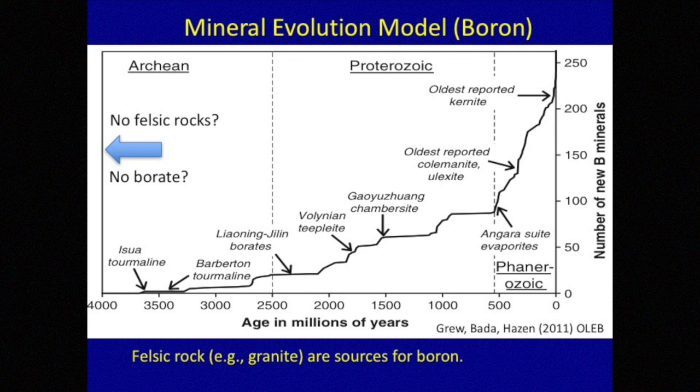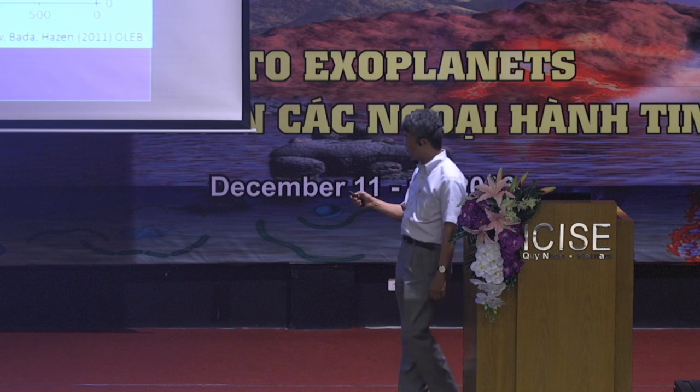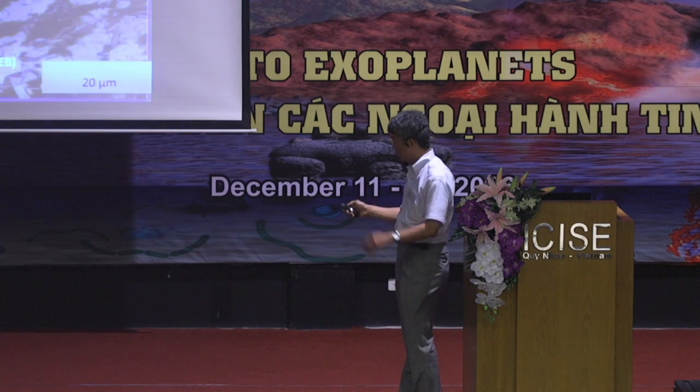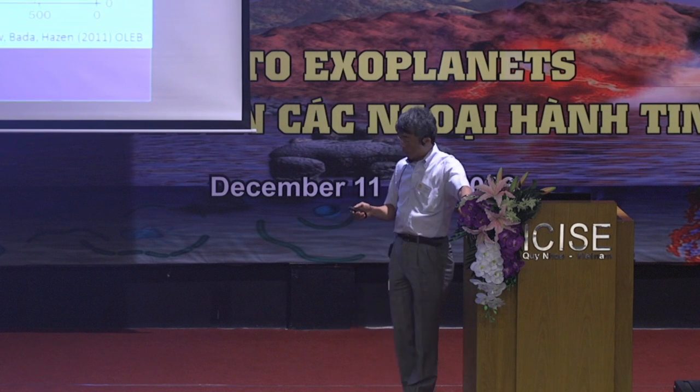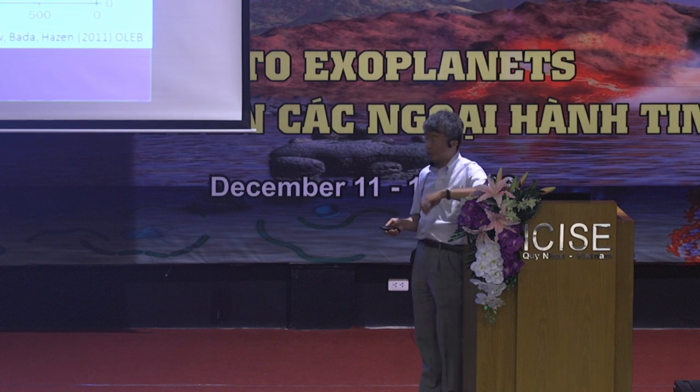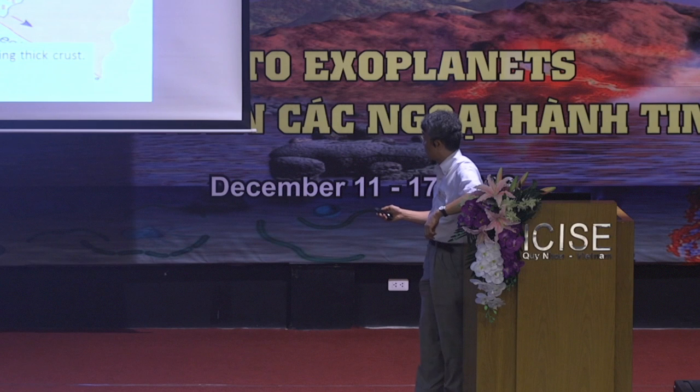So boron, essentially the felsic rocks, like granite, is the source of boron. Some people interpret that at the old ages, the felsic rock was just missing. So therefore, there was no way to have a borate or a boron. However, our finding, as in the previous slide, even at the early Archean stage, we had a borate-rich environment. So then, how do we have borate? How do we have boron-rich environment at the Isua age, early stage?